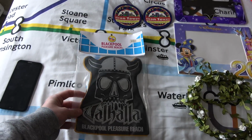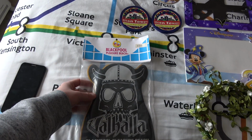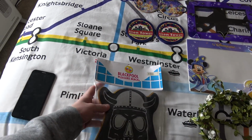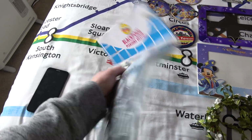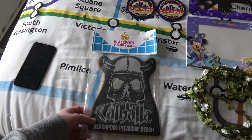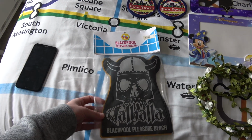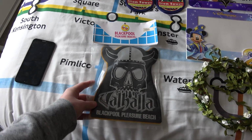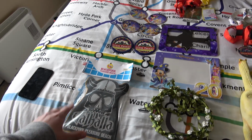This here, again, given to me by a friend from Blackpool Pleasure Beach. Look at this mouse mat just here. Great, isn't it? And $1.99 would have been the cost of this. But there you go, look at that. I haven't even taken it out of the packet. I don't want to because it's that good. I don't want to spoil it. But it's quite thin, isn't it, inside? So yeah, definitely don't want to spoil that.